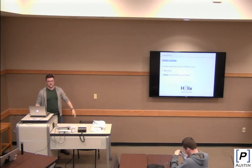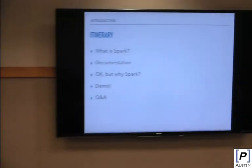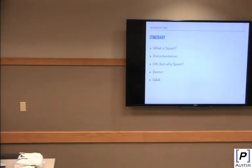And Helix is built on Spark, so I know a little bit about it. So to get started, we'll be talking about what Spark actually is, why you might want to use it. But the meat of it is going to be kind of looking at the documentation and seeing some choices that were made, but also maybe making the case for getting it or giving you reasons to look in further. And then we'll look at some code that we have running, and then Q&A for anything that I may be able to help with. But first, what is Laravel for the uninitiated?